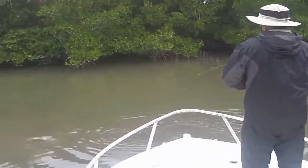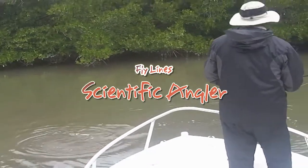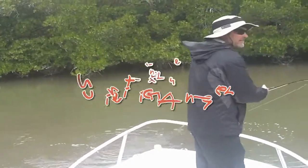Guys always want to get in the back of these bites. It always seems like they want to get in the dead end, dig for crabs.